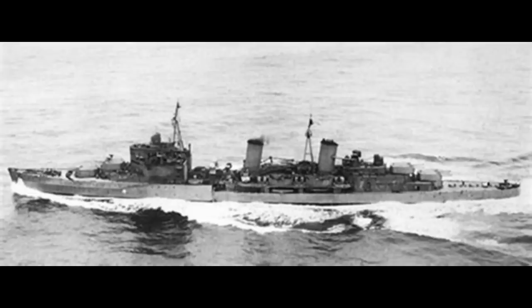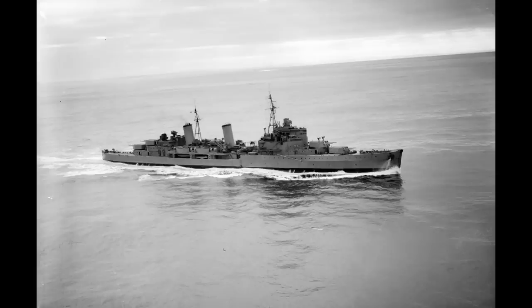Now, with that, we come to the end of the technical information. Let's return to her service history. Launched on March 31st, 1938, and commissioned on July 6th, 1939, Edinburgh was completed late in the game. And by that, I mean she joined the fleet right before war broke out. By September, war would arrive, and HMS Edinburgh had only barely finished working up in time for that conflict. The cruiser would be ready, though, when war came.